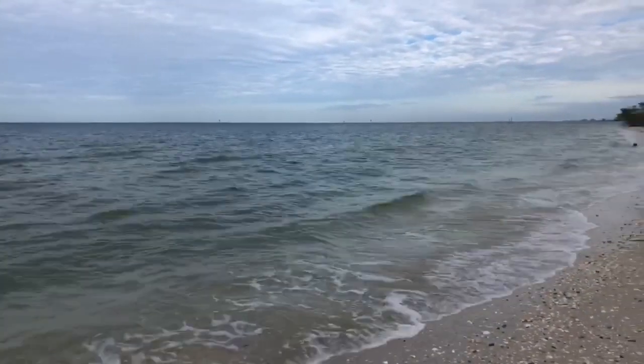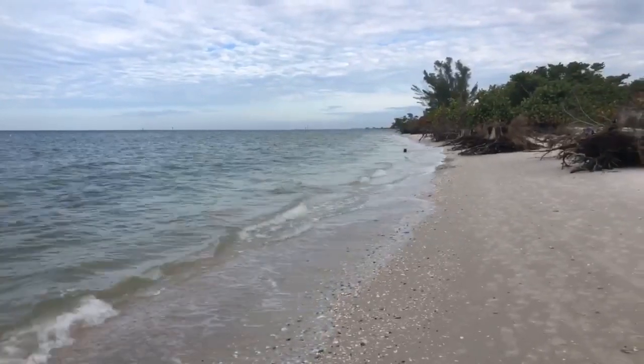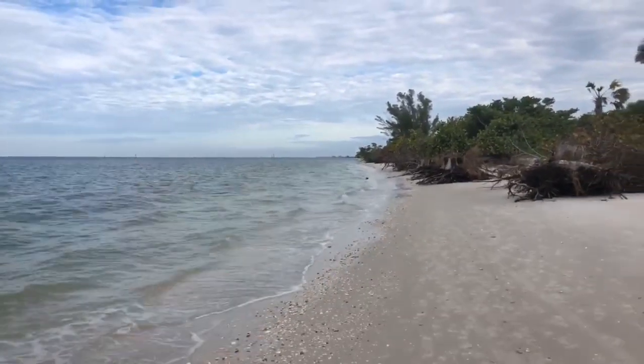Now we're looking up to the north. Way up there is Fort Myers Beach.